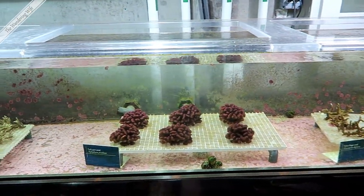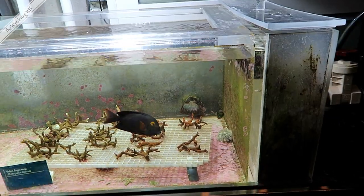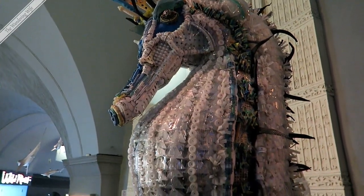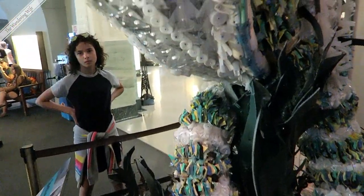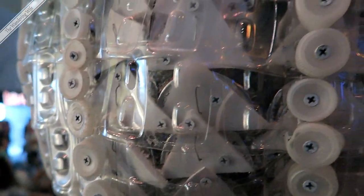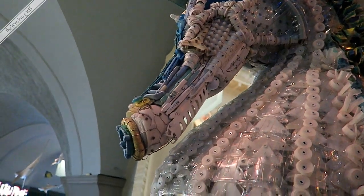So Shedd Aquarium does a lot of conservation, and part of that conservation is growing coral here in the aquarium. Oh look, they have a fishy in there! So this is called Art to Save the Sea. This giant seahorse here in the lobby is made of all recyclables, well, things that should have been recycled that were found as trash. You've got bottle caps and all kinds of pieces of plastic, things that were pulled out of the sea.